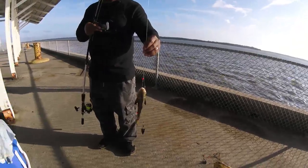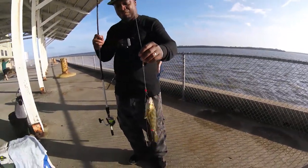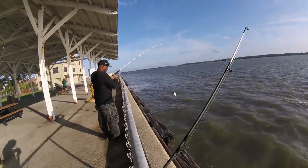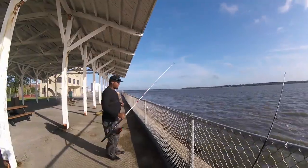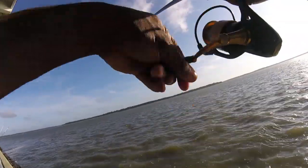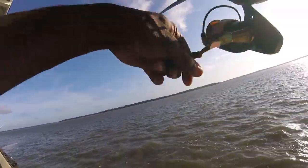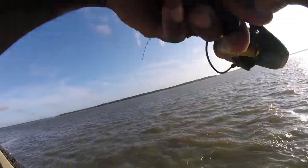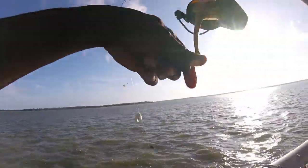Got one already. Didn't even know it. Nice. Ray got a croaker. Killing it already. See what I got. Feels like a whiting. A catfish. What in the world?